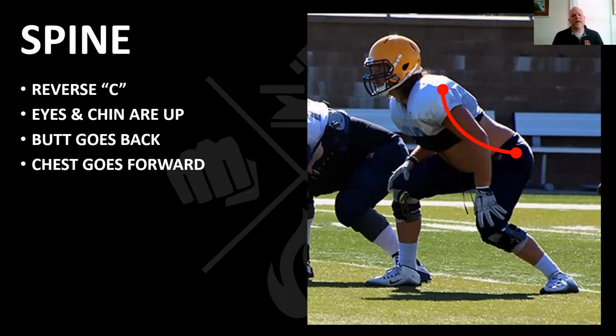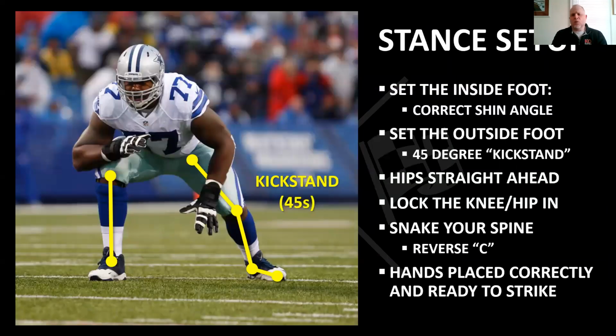So it's not really flat, but we tell them the chest goes forward, the butt goes back, and we get that good low reverse C in the lower back. And that creates a good angle there. I think that's a pretty good picture of it. When we talk to them about how to set up in their stance, we want them to have a routine that they get into so that they can be in that solid stance every single time.